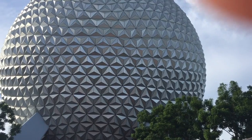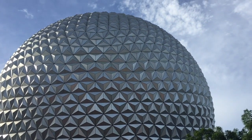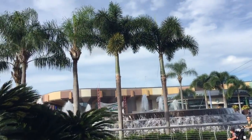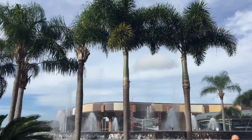Alright guys, so we just arrived at Epcot. You see that giant ball right there? So, the first ride we will be heading to. This fountain actually does some type of water show. I was not expecting that.